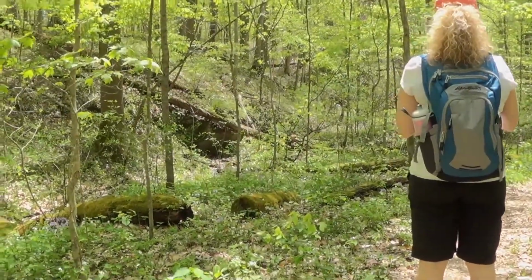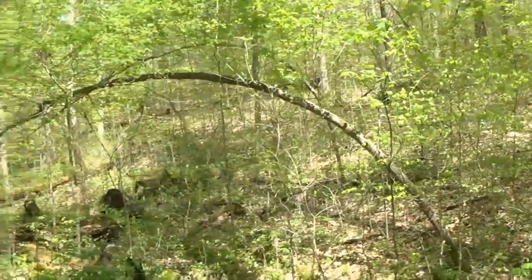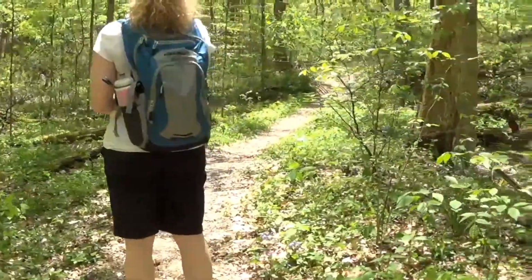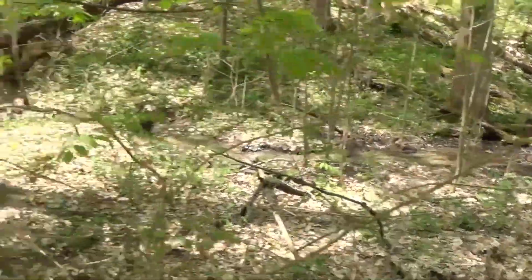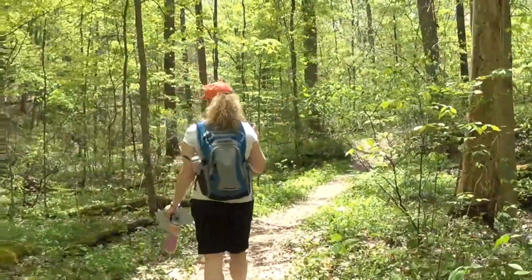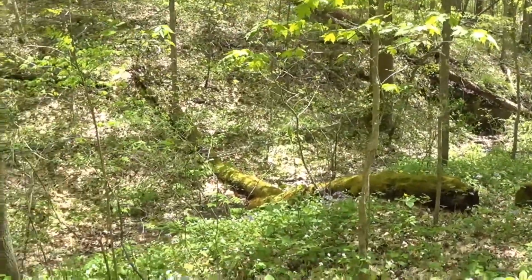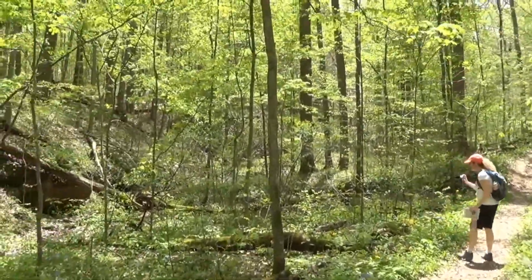All right, here's another section of the trail we've come along, and we're kind of going down along the low side of the ridge. And we're coming along this area. Oh, there's the creek. I can hear it now, finally. And look at the sun coming through here with all the spring flowers coming up. So pretty amazing. It is a really good hiking trail.